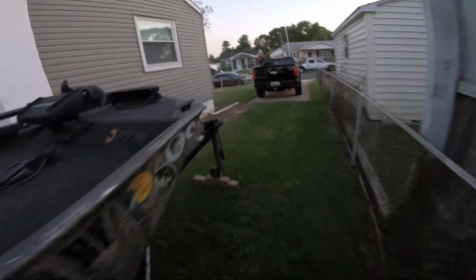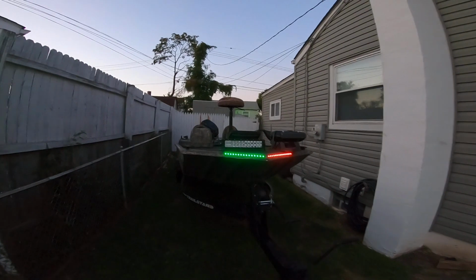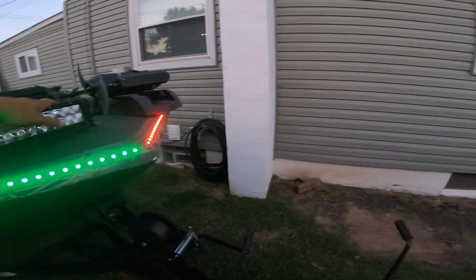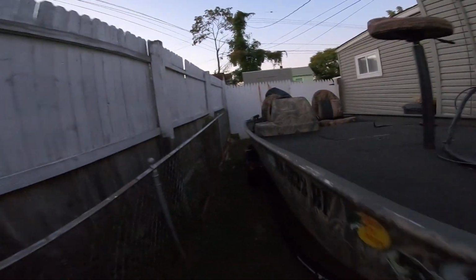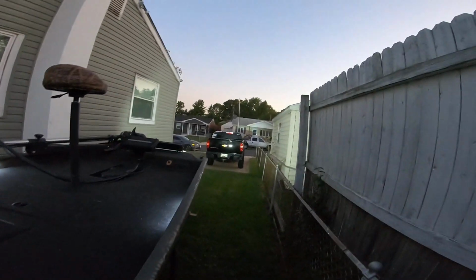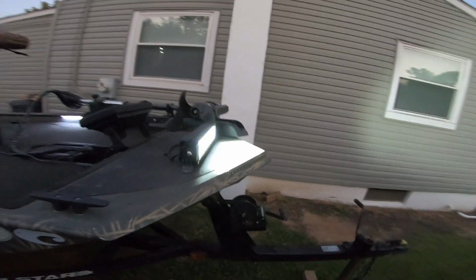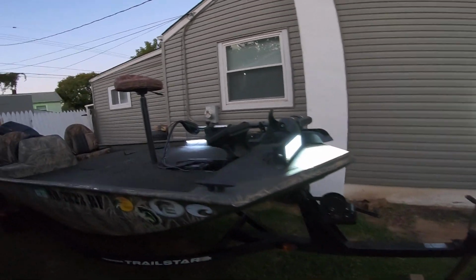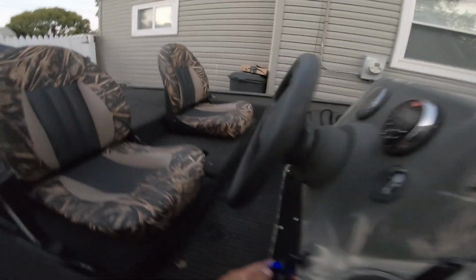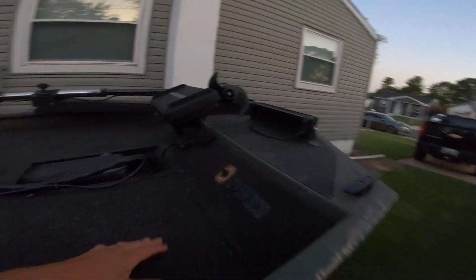Now I like these LED light strips because you save all this room up on your bow, where, as you can see, I used to mount an LED light bar, but I mean, you can mount anything up there you want. And got the LED light bar, some LED lights there on the deck. See that? I don't want to blind everybody. I should have made this video when we still had some more daylight. And so let's see, did I forget anything? No, I think that's pretty much it.